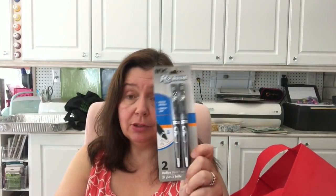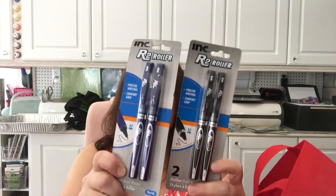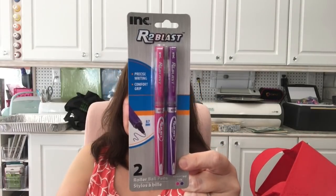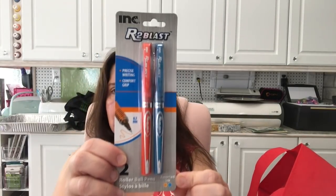So I do like using these, and I want to show you that they are also available in these other colors. I haven't tested out the other colors yet, but I saw that they had them in this navy blue, I guess, and they also had some pretty colors, this nice pink and purple, or fuchsia and pink, I guess. And this orange and kind of a turquoisey blue. I just think they're such a good deal, two of them for $1.25.